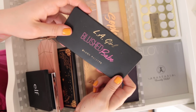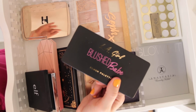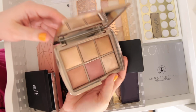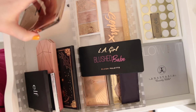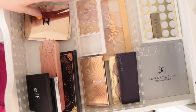And a lot may have to do with the fact that in terms of travel palettes this last year, this Hourglass one was just winning all the awards. I was traveling with this one so much, which is crazy because it barely looks like I've touched it. Gosh, and it went on dozens of trips. Anyway, I want to pull this in absolutely this month. All right, that's good for this drawer.